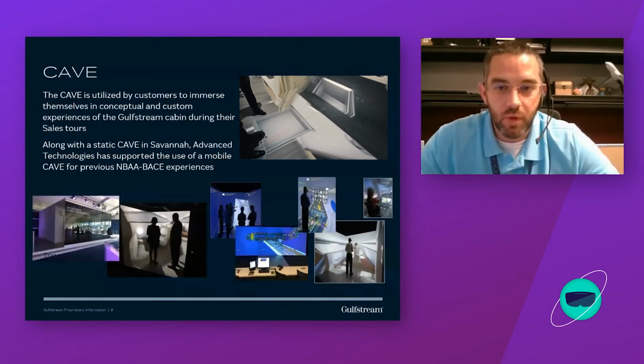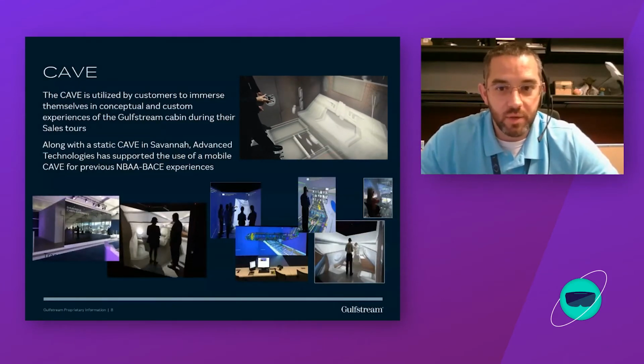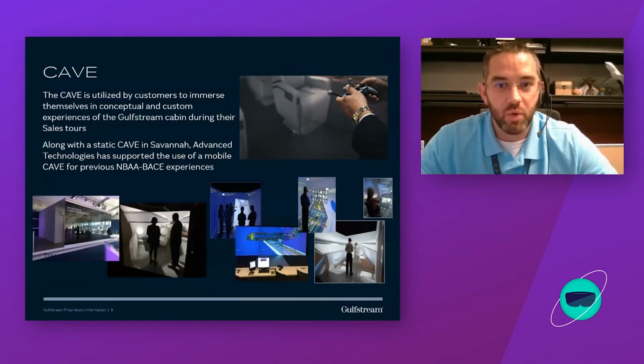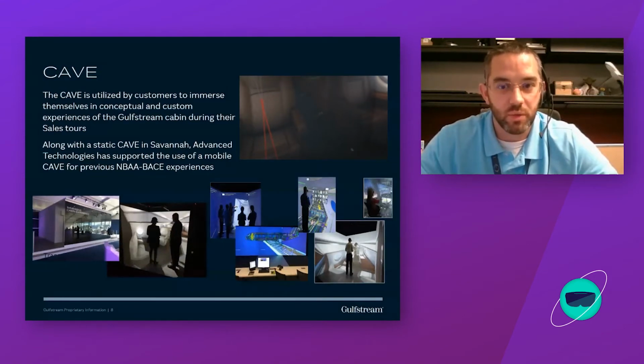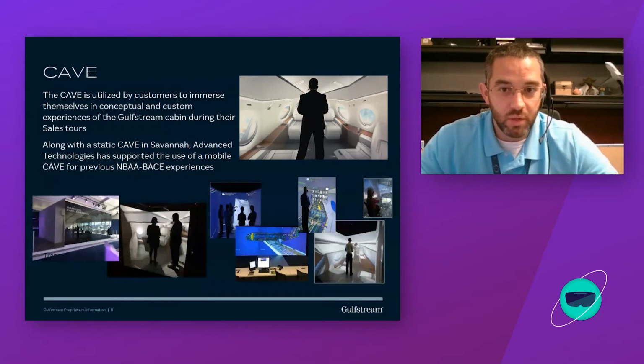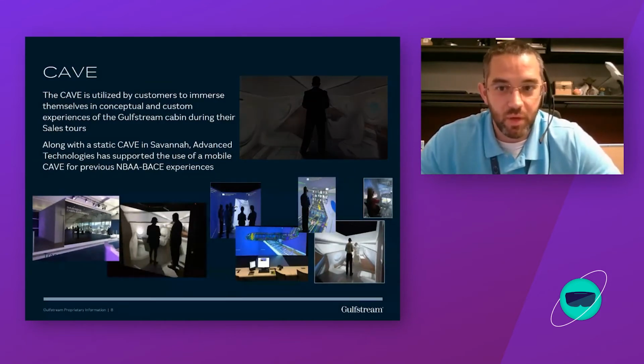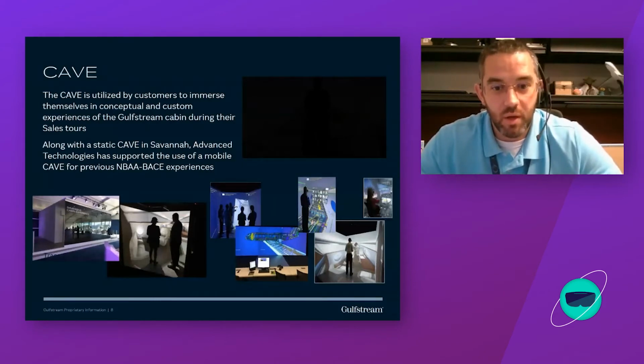And customers really take this time to stand with our sales reps and designers and better understand what selections they have and what they can choose. So this helps customers that are interested in wanting to know more about the aircraft, as well as customers who are in our design process to really help pick out their features and their materials and selections.